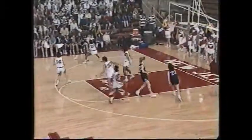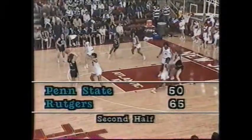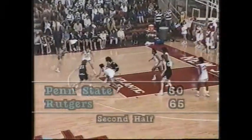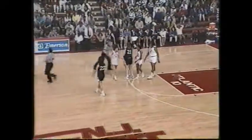And her second, no. But you should make the second of the one-on-one to really try and ice it. Approaching the 5-minute mark, 65-50. Ball knocked away. Gardner gets it back, puts it up. No. Vicki Green the rebound, and the foul is on Penn State.